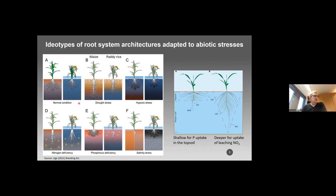So for example, under drought stress, we would have plants with deeper roots. In nitrogen deficiency, to capture nitrate in soil, deeper roots would also be beneficial, whereas under phosphorus deficiency, shallower roots would be beneficial because P is more concentrated in the topsoil layer. Now, these have also been partly proven experimentally.